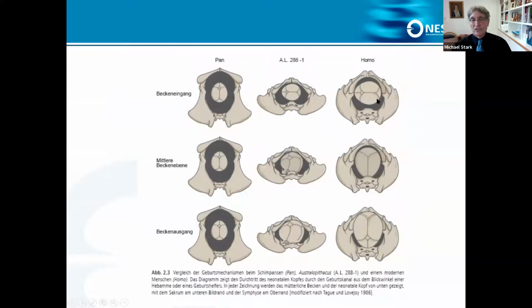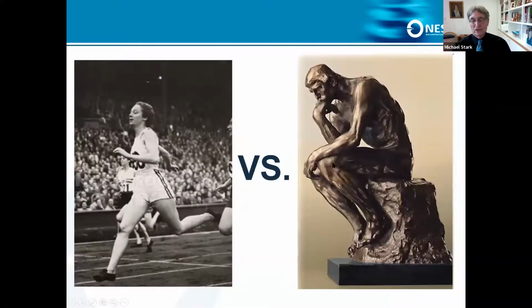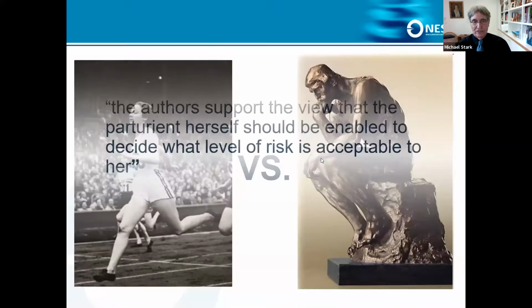Now, you can see here from our book why delivery is so difficult. Because on the left side you can see the chimpanzee with a big distance between the head and the pelvis, but in Homo sapiens it is nearly the same size. Therefore, all these strange ways. The reason is that because we are Homo sapiens, we have a big head, but because we are running, we need a narrow pelvis. The combination of narrow pelvis and big head makes delivery very difficult.